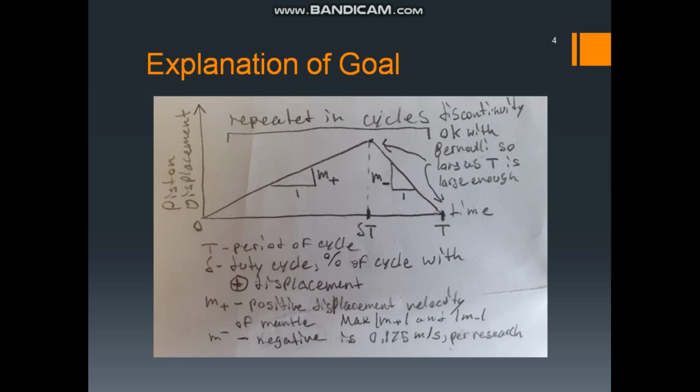Since future steps make use of the Bernoulli equation, this system must be operating in steady state, so the piston must move at fixed rates. The piston must return to its original place, so there must be a discontinuity where the piston reverses direction. Further elaboration is captured by this slide. Our goal is to find the best delta and n plus combos that meet our wanted optimizations.